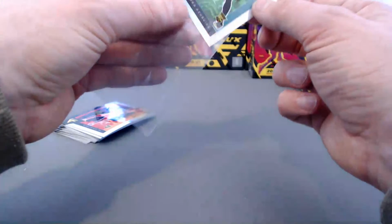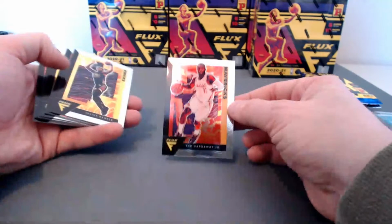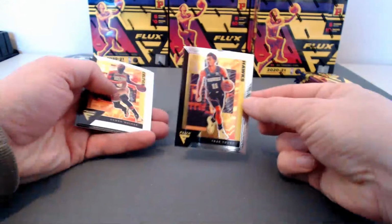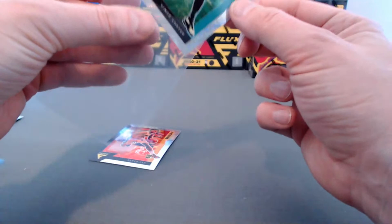I think he is G League, but that's all right. We'll take it. Azubuike. Kira Lewis Jr., rookie. Julius Randle. Royce O'Neale. There is Aaron Gordon, Silver Nuggets. Kenyon Martin Jr., base rookie. Ice Trae. Kimba. Derrick Rose. Look at this. Vince Carter, Silver. Nice. Old Toronto. Nice hit. Wildly popular player.